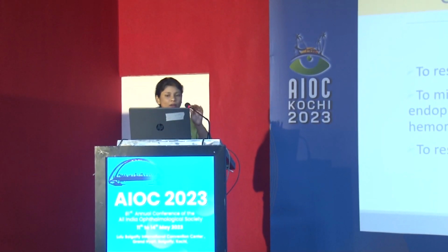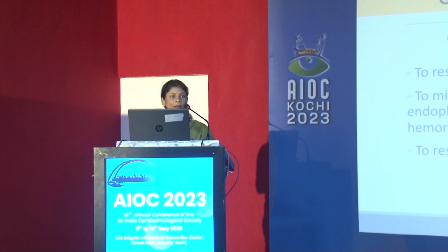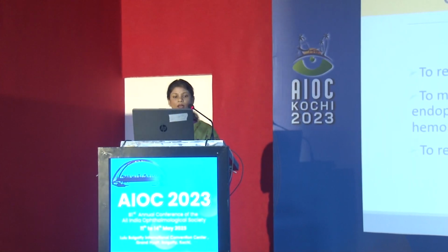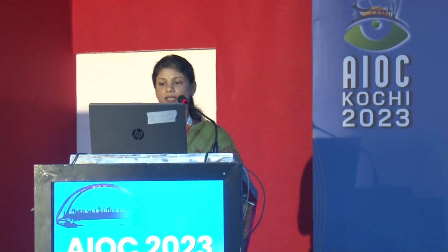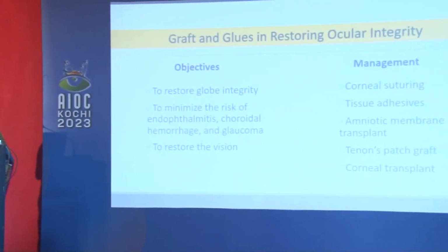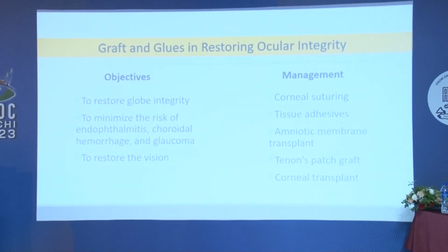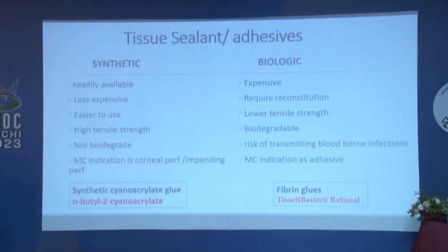The most common corneal emergency we face is corneal perforation, impending perforation, or descemetocele. The first objective is to restore globe integrity in these cases. There are several management options for these corneal emergencies, like suturing, adhesives, amniotic membrane, Tenon's patch, corneal transplantation, and other different types of grafts. Majority of my cases were done in the COVID pandemic.